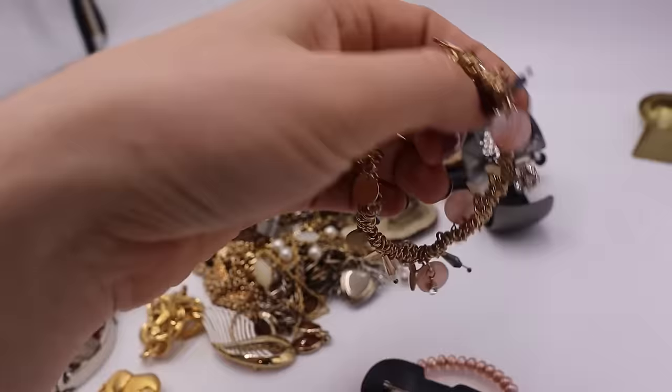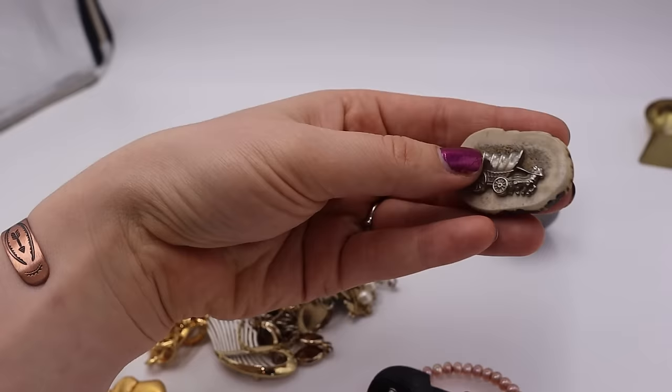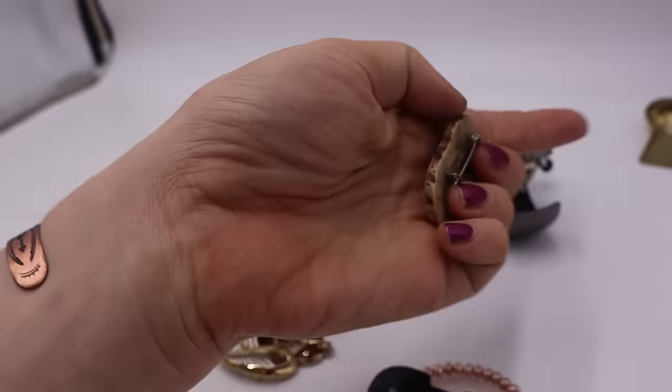Okay. We have this, you guys saw. This is the cut antler, I believe, horn. And then a Stagecoach, possibly sterling silver, unmarked, but very interesting nonetheless.